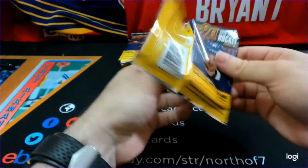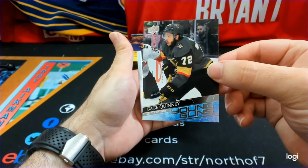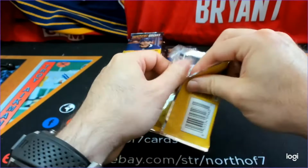Gage Quinney for the Kings, who just beat Montreal, and now they have game 2 tonight, I believe. Hopefully Montreal plays a little bit better. I mean, they didn't play bad, just LA was just too much in the second half and third period.